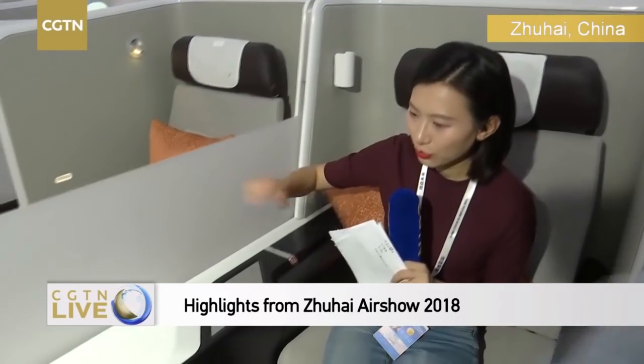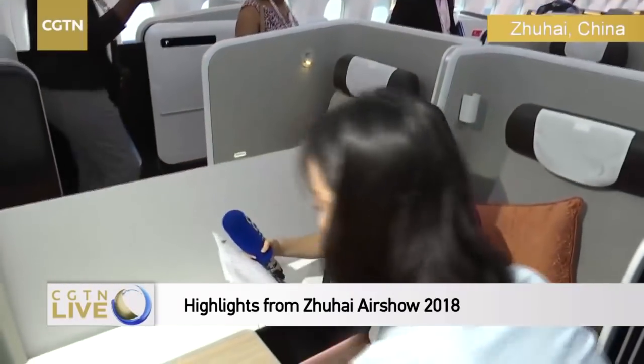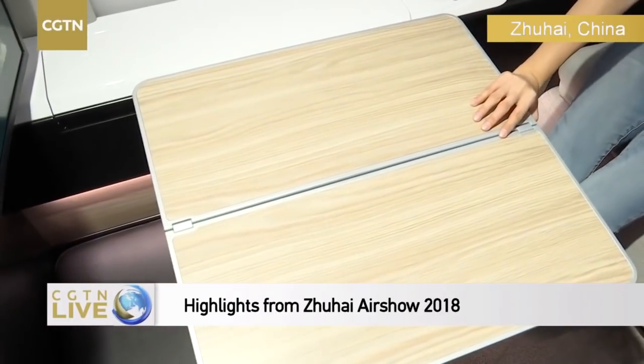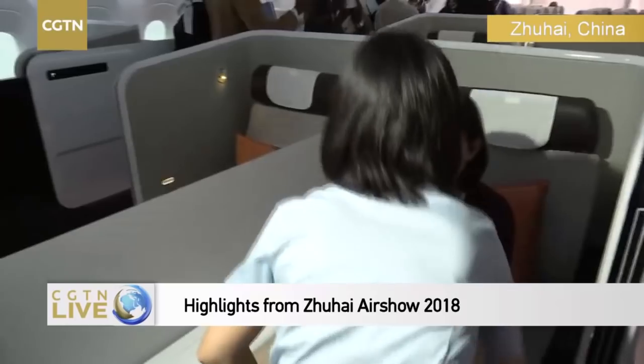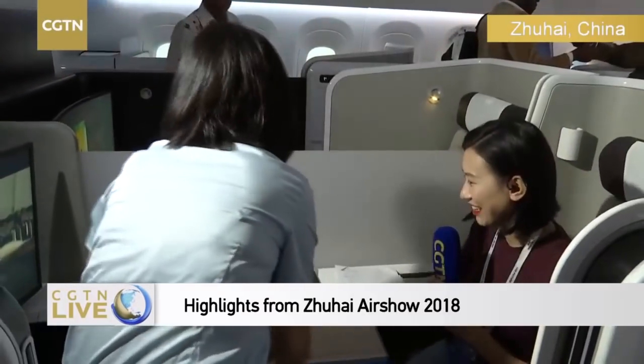What about the table? Do we have a table? Yeah. It's time for lunch. Okay, this table. We can move the table. Unlike the table on other planes, which are fixed, this one we can move. So far, do we have any planes using this kind of table? When two people want to have breakfast or lunch together, you can move it. Okay. Me and my bestie can have breakfast. Very considerate and lovely design. Okay. Thank you.